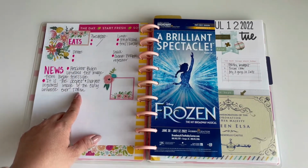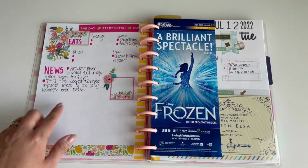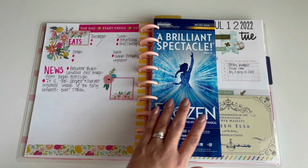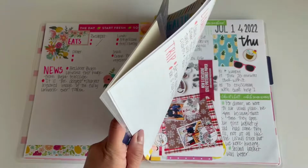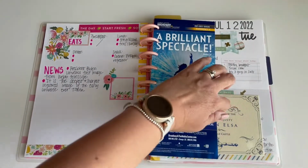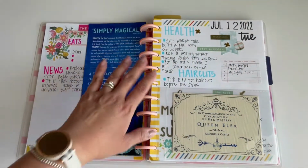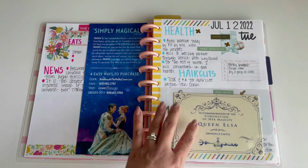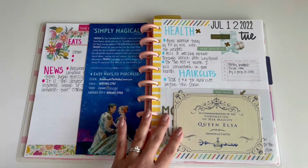Sometimes I don't have a lot of things, so I'll just write whatever's going on in the news. So it's just whatever topics you want to remember. If you go through these pages, and you say, what is it that I want to remember from that day? It's just as simple as getting your pen and your marker.